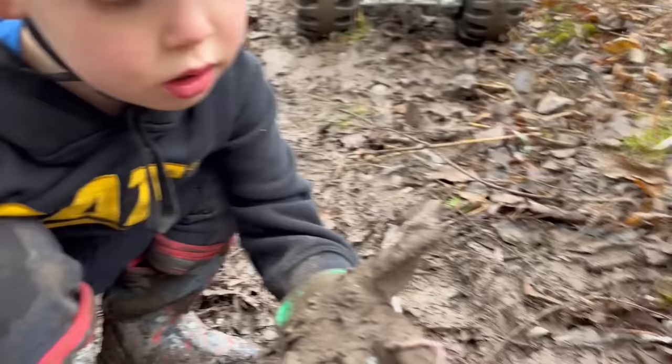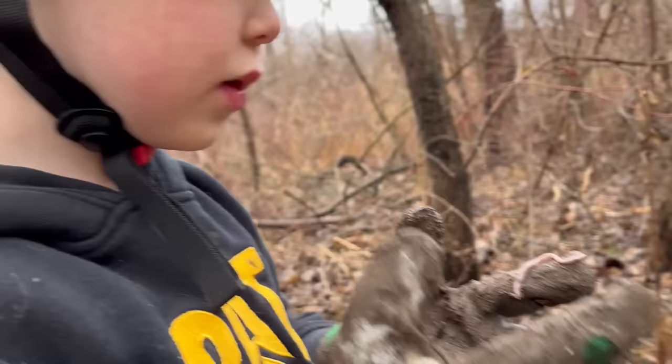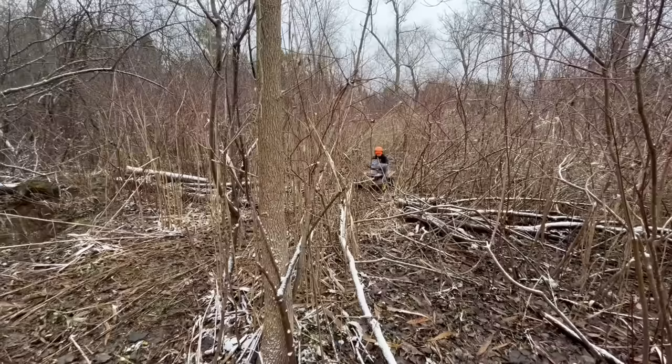Maybe move him out of the path so he doesn't get run over? Can we keep him? No. Why? Because he lives in nature and he wants to be with his little wormy family. Back with his family. Out of the cattails and back into the woods.